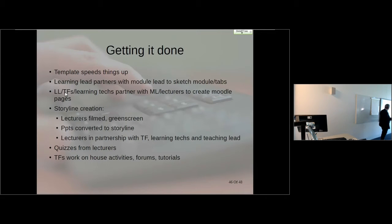And we're now in our second year, and we're not actually creating a lot of new material now, we're just updating our material, improving it, because we did it in such a rush. Having the template with the pre-learning, learning and post-learning really speeds things up. We can now produce modules actually quite quickly.